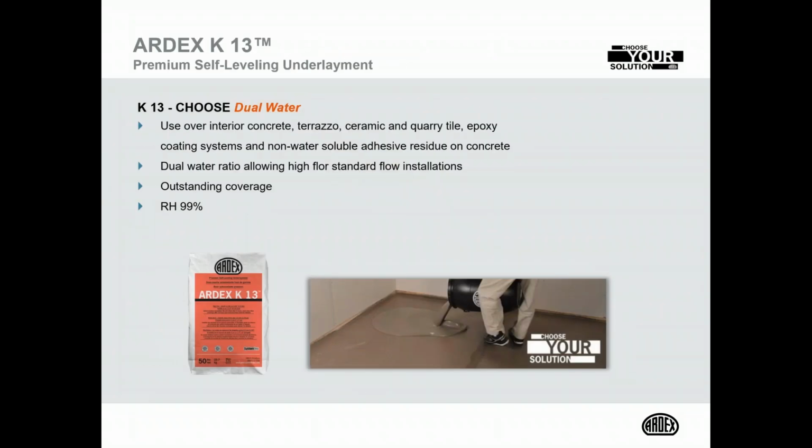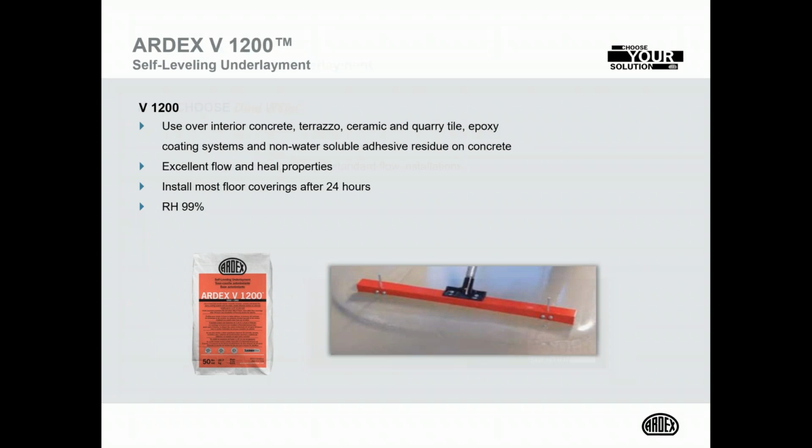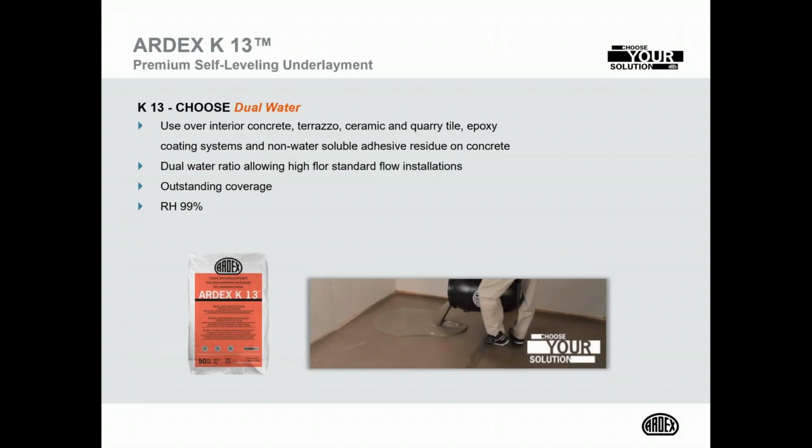So K13, this is a dual water product. You can do standard mix ratio or a higher water mix ratio, whether you want standard flow or high flow. Pretty cool technology from that standpoint. All of these underlayments go up to 99% RH, and they're totally unaffected. They tolerate moisture up to 99. If we get the condensed liquid, these products, as does just about every other product out there in the industry, will be affected by liquid water or condensed liquid. We will mention a couple of products that are unaffected by liquid water.